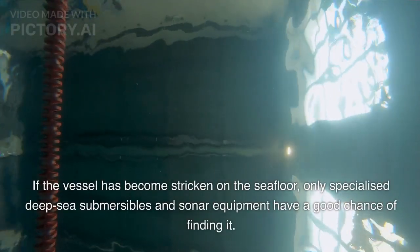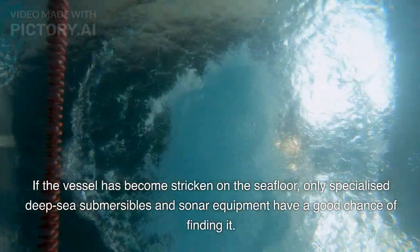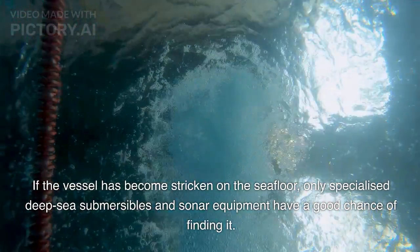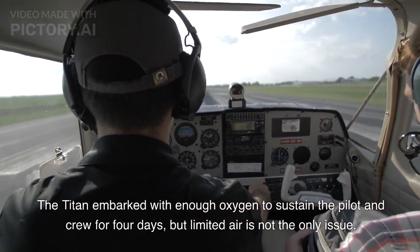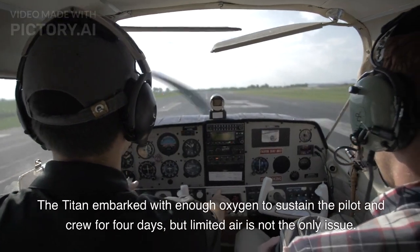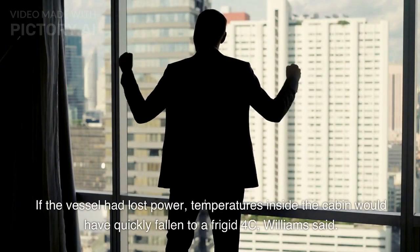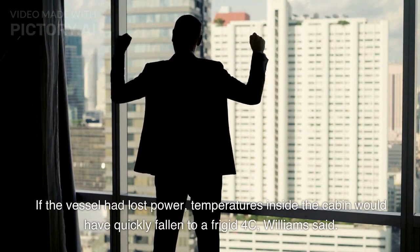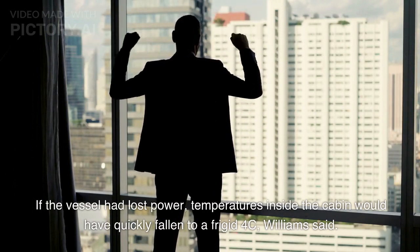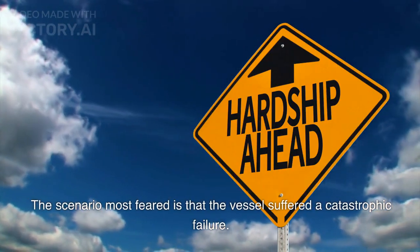If the vessel has become stricken on the seafloor, only specialized deep-sea submersibles and sonar equipment have a good chance of finding it. The Titan embarked with enough oxygen to sustain the pilot and crew for 4 days, but limited air is not the only issue. If the vessel had lost power, temperatures inside the cabin would have quickly fallen to a frigid 4°C, Williams said. The scenario most feared is that the vessel suffered a catastrophic failure.